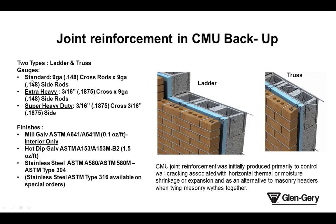You've got gauges: standard wire is what they consider 9 gauge, or 0.148 by 0.148. Extra heavy duty is 3/16 cross and 9 gauge side rods, that's 0.1875 by 0.148. And then super heavy duty, which is 3/16 by 3/16, or 0.1875 by 0.1875. That's a tight joint when you're thinking about a 3/8 inch mortar joint and putting a super heavy duty wire going continuously across that wall. It's basically taking up a large portion of your mortar joint, not allowing for complete bonding. And I have a slide to show you that shortly as well.